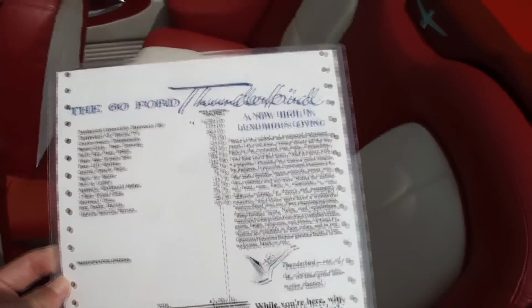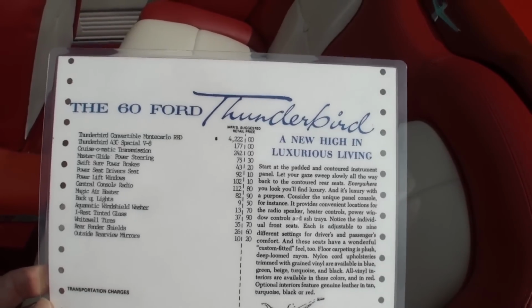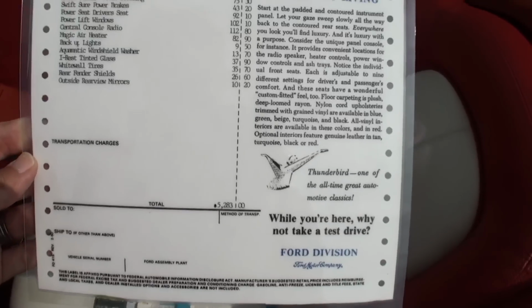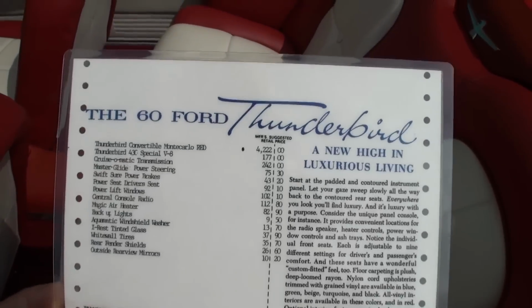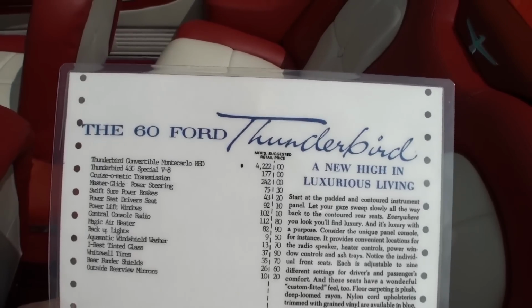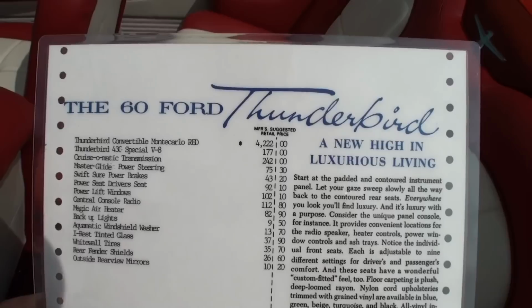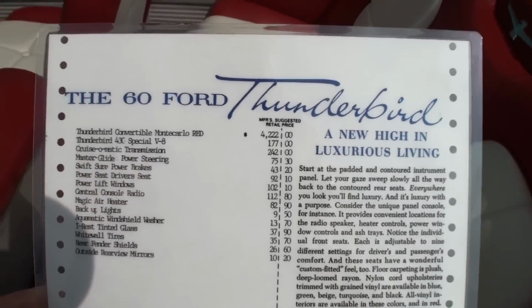Now, because we can't get to the trunk as you've seen, we've got some trunk and treats in the car. So here's what this car would have went for. That's a lot of money back then. Yeah, when a Falcon cost $1,800, a Plain Jane Falcon of the same year would have cost you $1,800. And I think the base price, if you look at it, this was $4,200 without any options. Yeah, well, they're calling it Montecarlo Red, I noticed. Yeah, Montecarlo Red.